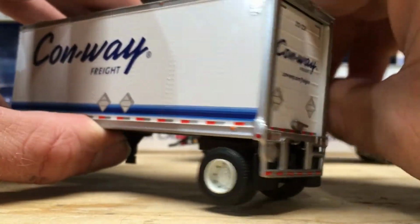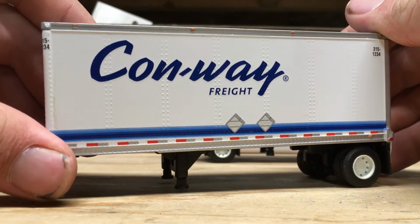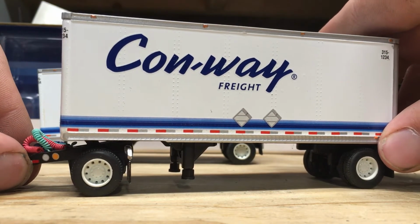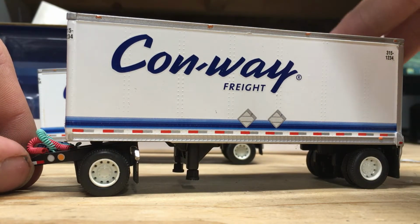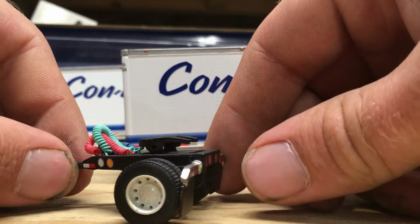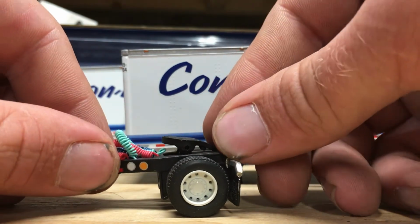But overall, you know, the detail is on these trailers, although some may think it's a little lackluster. Okay, so this is trailer number 2, and to be honest, there is really no difference with this compared to trailer number 1. They've got the same graphics, same features, same amount of detail. Got the dolly here, which I'll show, and you can see the amount of detail on this. It's got lights, mud flaps, air lines, nothing on the bottom, but it does have the working suspension here.